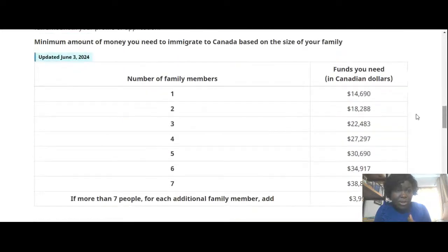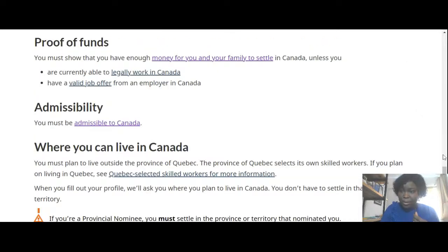Now, this was updated in June. If you are just a single person that wants to relocate to Canada, then this is the amount you should have as proof of funds, depending on your family size. You see the amount here. If you are more than 7 people, for each additional family member, add 3,958 Canadian dollars on top of it. So if you are just a single person, you only need this amount as proof of funds. Let's go back so we can continue.